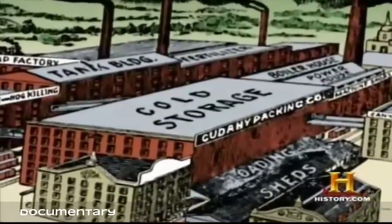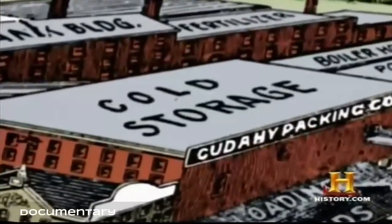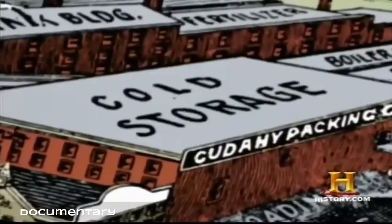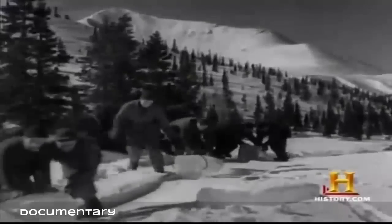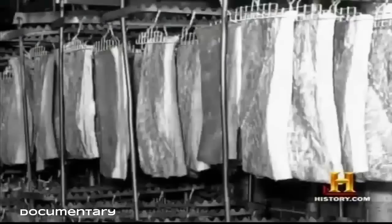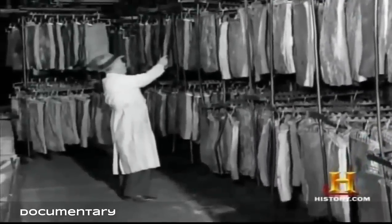Chicago's packing town rose to dominance in part because of the development of one major technology, refrigeration for shipping. For many years, natural refrigeration using ice cut from frozen ponds preserved fresh meat for weeks on end. The problem was shipping it.